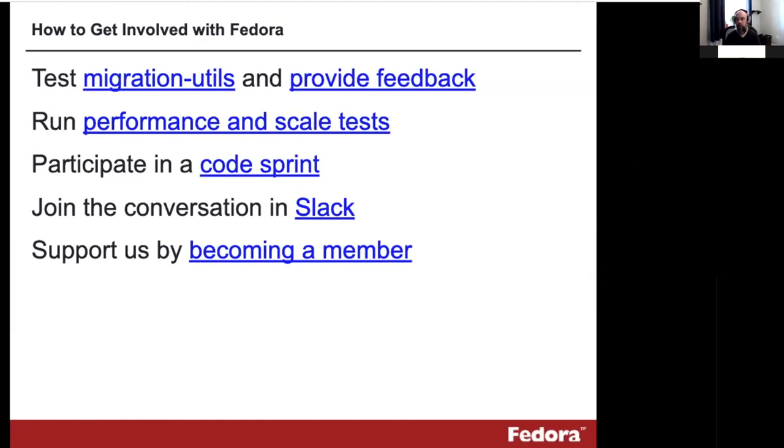We are running code sprints all throughout the year. The first week of every month, including this week, is a code sprint to try to get us to a release of version 6 of Fedora. And of course, we have an active Slack channel for folks that want to jump in, and there's a link here if you're not already a member and would like to support us in that way as well.